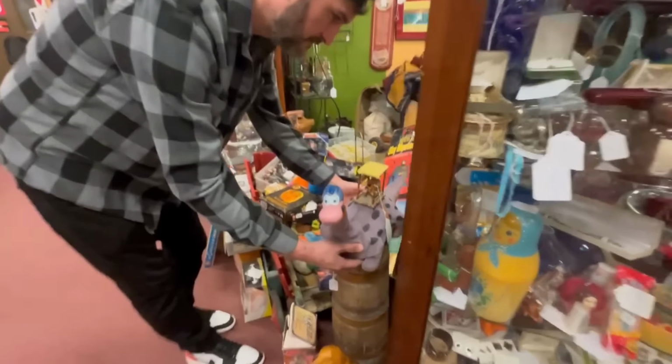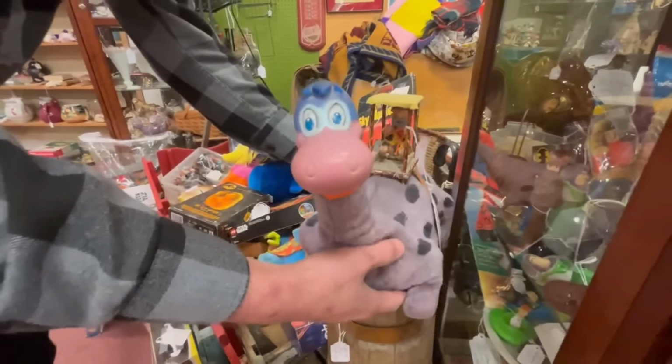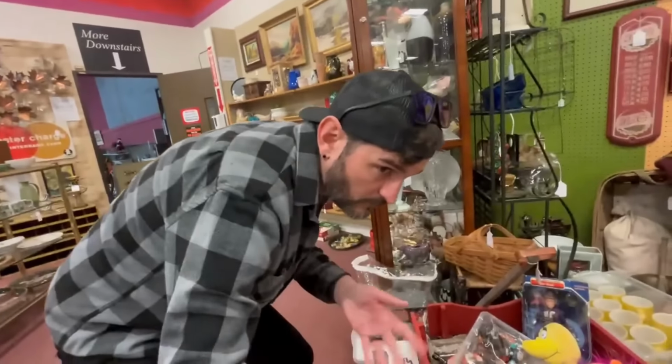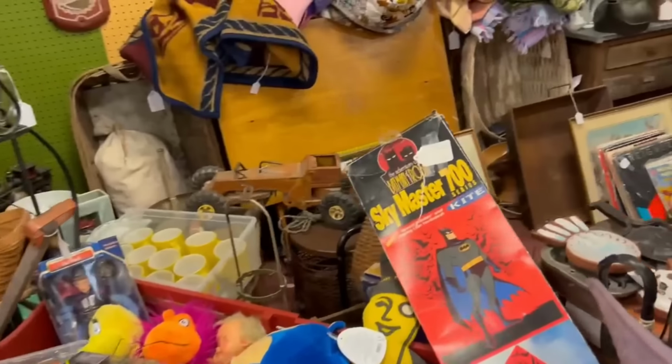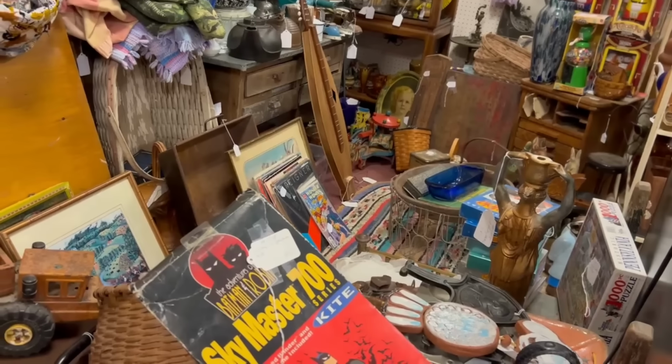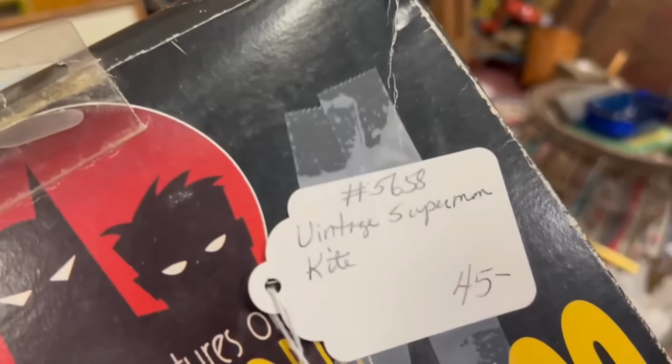So we're going to go ahead and take a pause and see if we can find out any info on this guy right here. Because I couldn't last time I was here, but now I have a toy expert with me. And this booth just has tons of cool stuff like this Batman and Robin kite, which is labeled as vintage Superman kite. Yeah. Same thing.